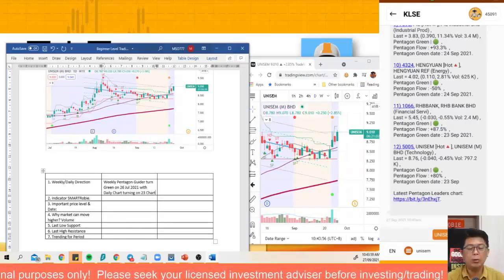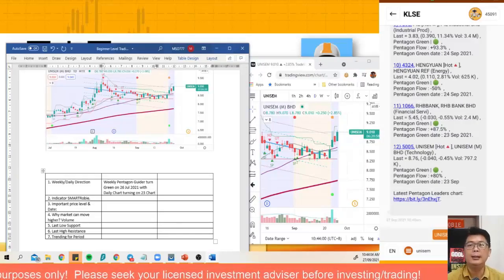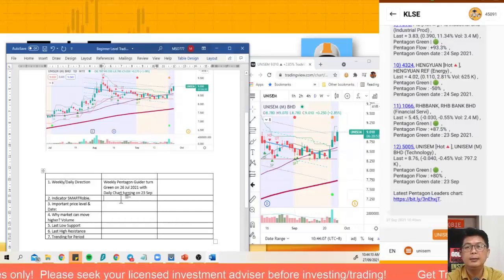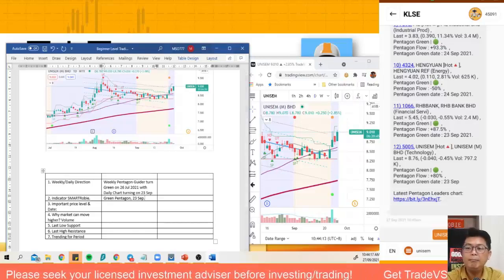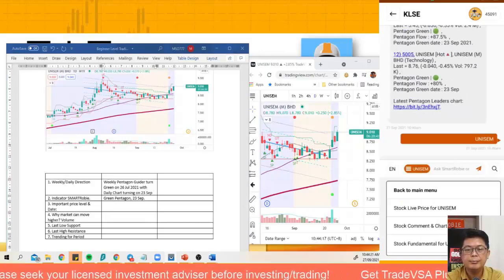Now for beginners, it's also important for you to study the weekly chart to see the overall trend of this one in here. Okay, on the 23rd of September, we have a green Pentagon. Okay, let's look at the important price level. Definitely hit that one.